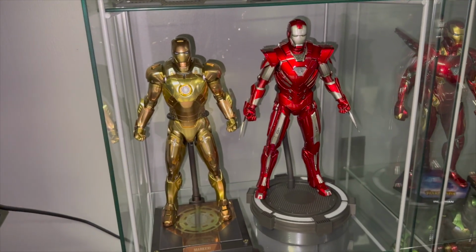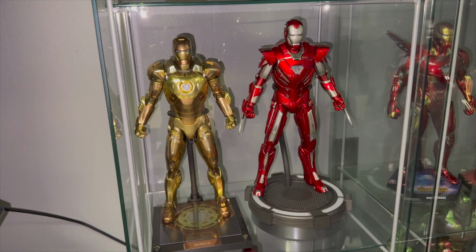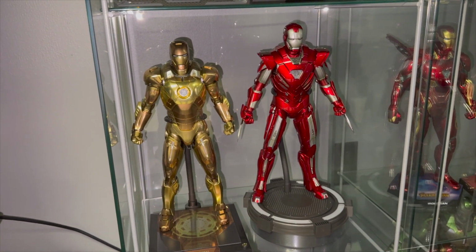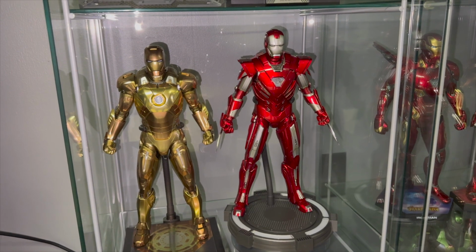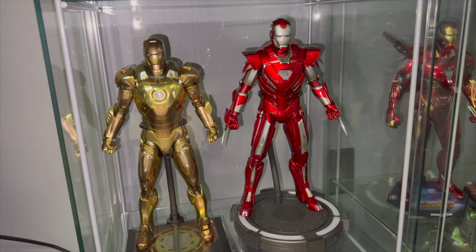Then below that, we've got the Midas armor. This one is amazing. It really stands out in the collection because it's just so different. There's no other armors that are all one color besides this Midas one, and it just looks great in gold. Then I've got the Silver Centurion, really cool armor. I love the triangle kind of torso design, if that's what it's called.